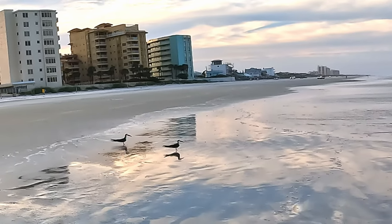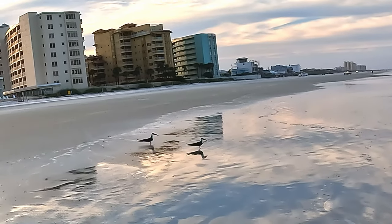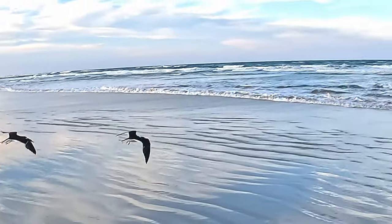What are those? They're neat. What kind of birds are these? A little long beak something. Those are different, aren't they? I guess they're gonna fly off.